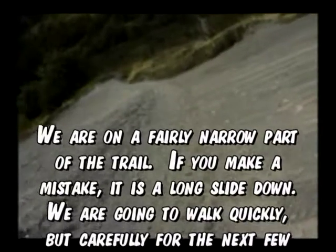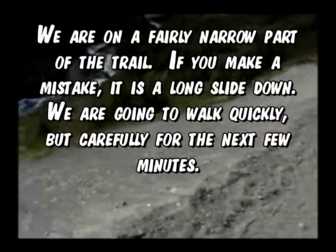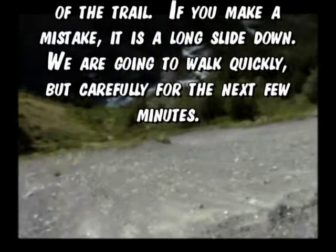We're still on a fairly narrow portion of the trail. I just wanted to show you how wide it is, and if you make a mistake, it's a long slide down to the bottom.